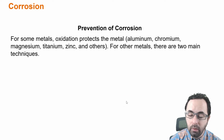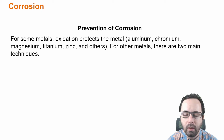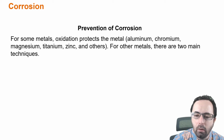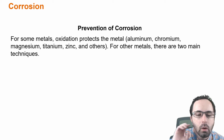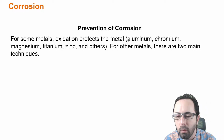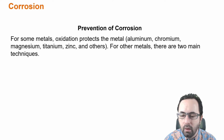Now, obviously, we don't want all of the metals to corrode. A great example would be your water heater. Your water heater is hot, and so that increases the rate of corrosion, and also it is exposed to water, and it's generally made out of iron. So what will be done to prevent the corrosion of your water heater tank, or any other metal that may get holes in it, is to put it in electrical contact with another metal that is more readily oxidized, and so is a better reducing agent, you could also say.